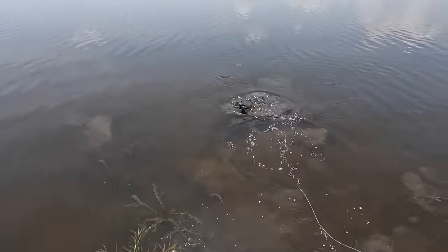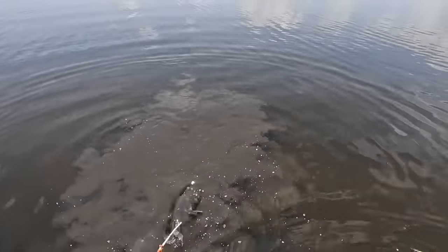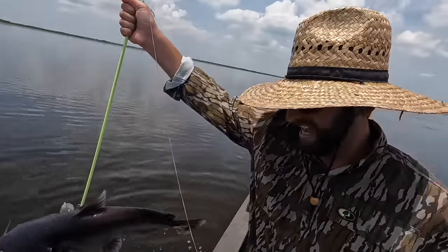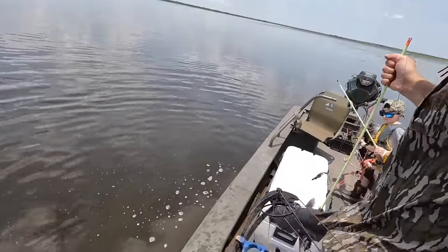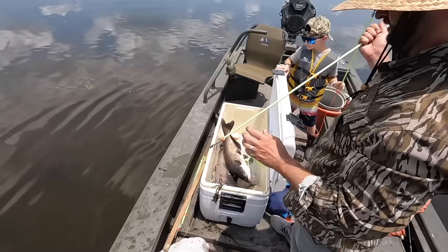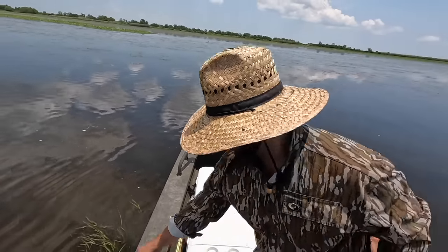Oh, nice shot. I told you he was right there. Yes, indeed. What we got? Alright, bruh. Shooting blue cats out here on the bayou. You got a little bit of everything, y'all. Yep. How fun is that, dude? That's so silly. He sat there and let us get another shot at him. I know.